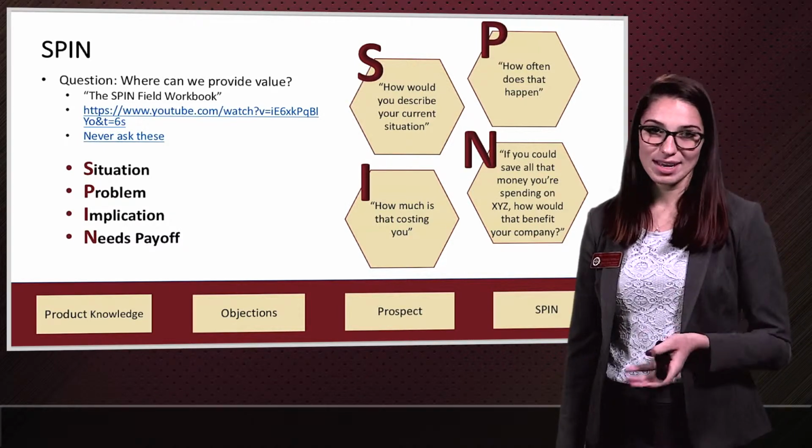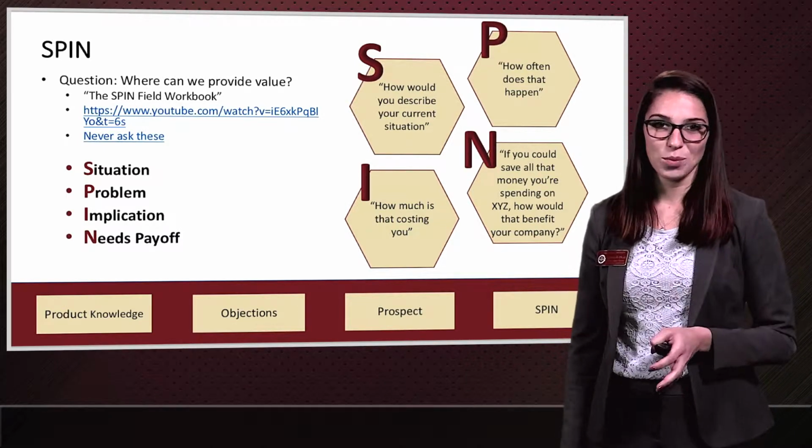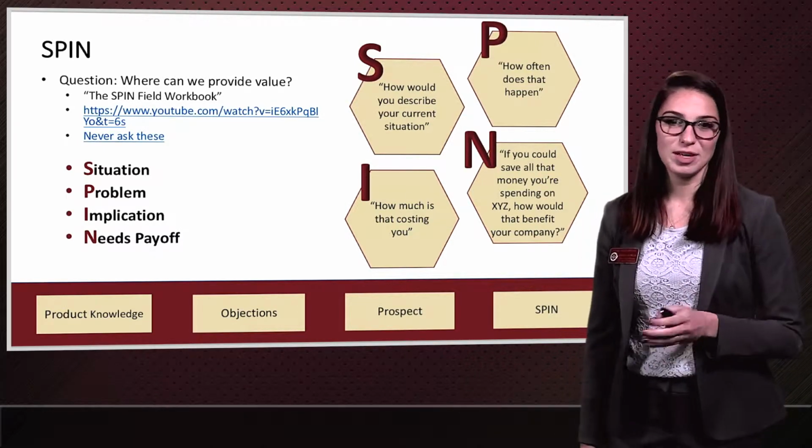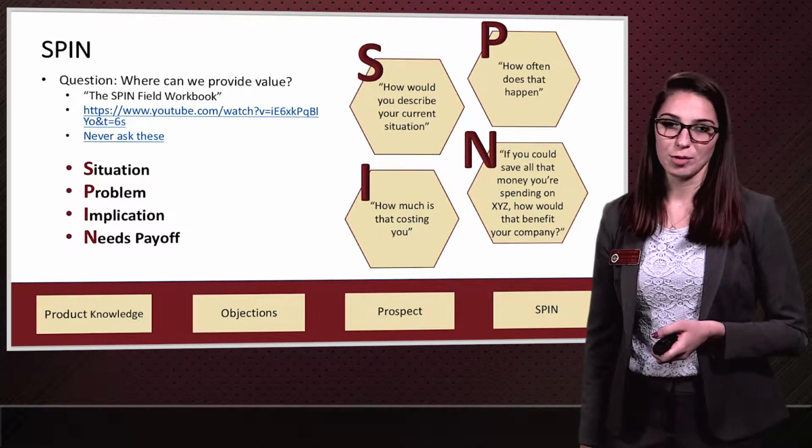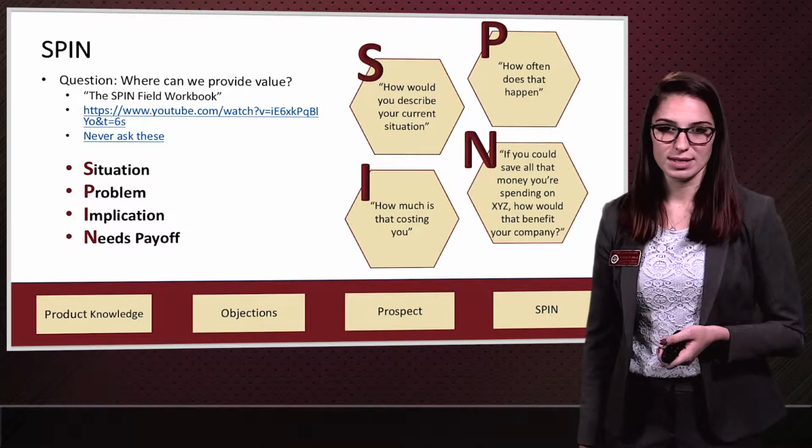There is a book that you can get. It's called the SPIN Selling Fieldbook. It's available on Amazon for $15 or something. Really, really good workbook to help you understand this process.